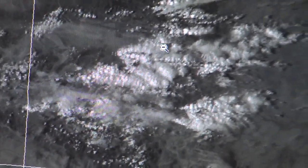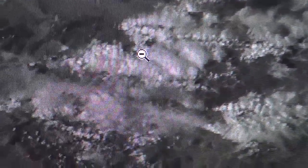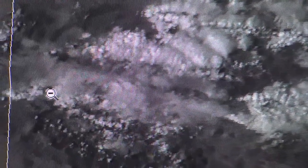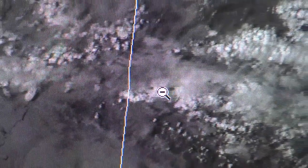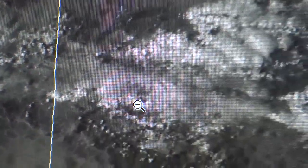Look at these holes. Look at all this. And then the change in wavelength with the holes running right down the middle. It's crazy. You're not going to get this kind of resolution showing up on the TV news. They're just not going to show you the little stuff. And it's the little stuff that makes the weather. So right, everybody, keep looking up.